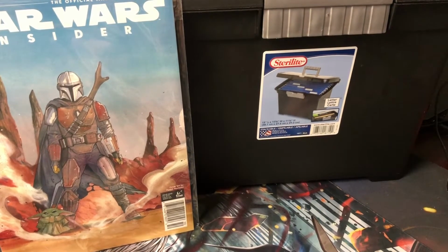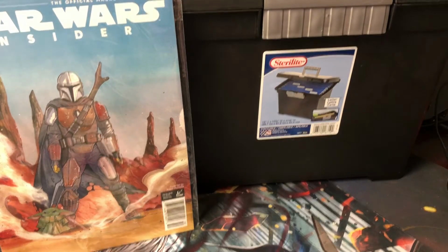All right, guys, so here's the bin. As you can see there, Sterilite. So we're going to go through the comics here in this bin. This is half of it in this first part here. So let's go ahead and see what we got.